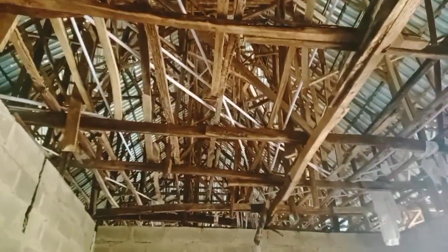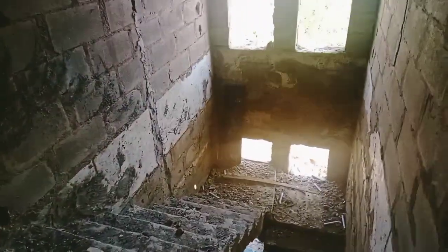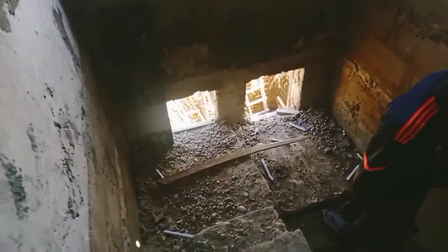Six flats, 2 bedroom each, making 4 flats. These are electric pipes. We follow the back one to come. This is the front one.